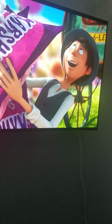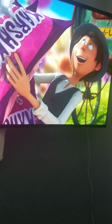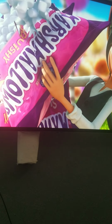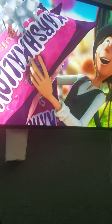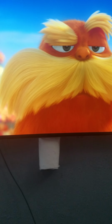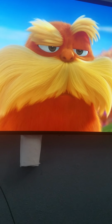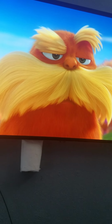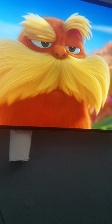But basically, this is the Onceler when he was younger. And yeah, I do like the creatures, I do. But basically, things go downhill when he starts to cut a tree down. He chops down a tree and summons the Lorax. And I gotta say, the Lorax is kind of being a dick here, honestly.